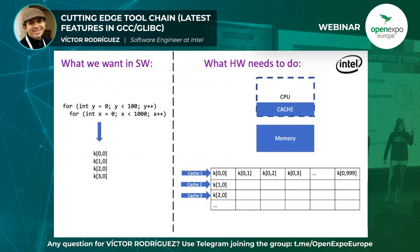When we code, we don't care much about our friend hardware because we assume that it's its own problem. No, in reality, the hardware sometimes suffers. What hardware needs to do in this case is we have the CPU, we have the cache, and then we have the main memory, right? And just assume cache, not thinking about L1, L2. No, no, just cache. Let's do it basic. And cache line one is going to be storing things like K0,0, K0,1, K0,2, K0,3, and that goes from 0 comma 999. On cache line 2, it's going to be stored k1 comma 0, k1 comma 1, and so on, and on cache line 3, k2 comma 0, and so on.